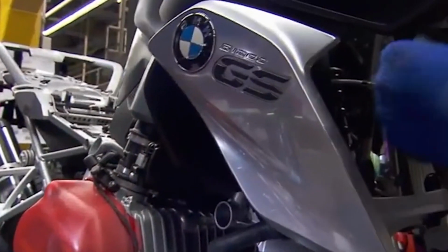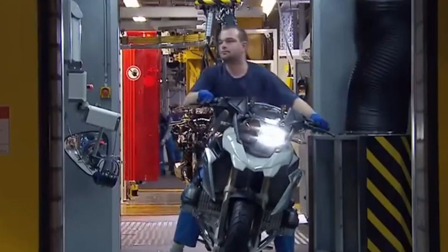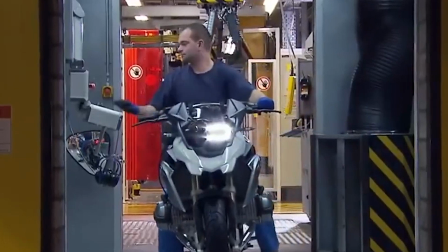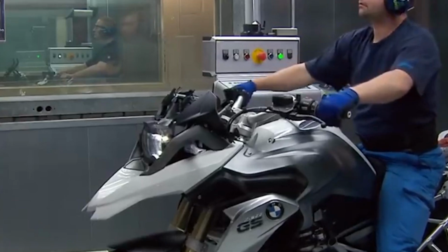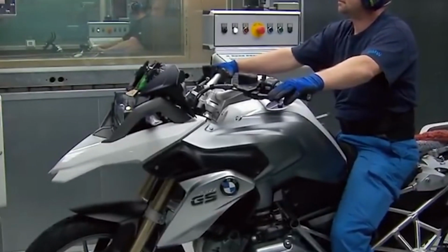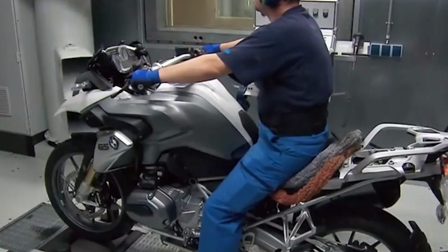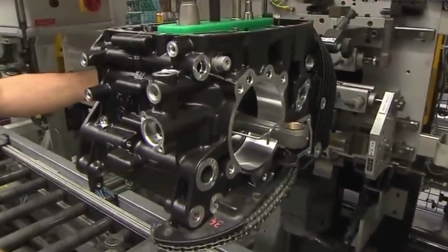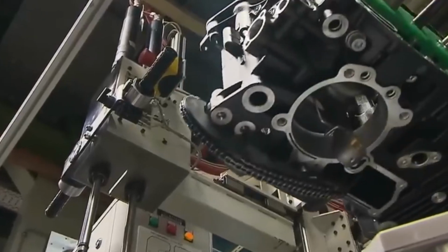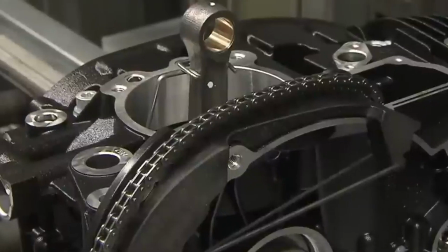The paint application on these panels employs a proprietary 3-layer process developed specifically for the S1000RR. Unlike conventional automotive finishes, the motorcycle's paint incorporates nano-ceramic particles that increase surface hardness by 60% without adding weight. This specialized coating enhances both UV and impact resistance while maintaining the distinctive visual character BMW riders expect.